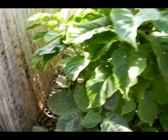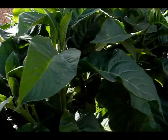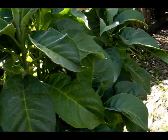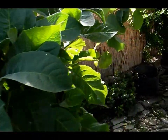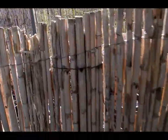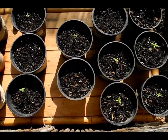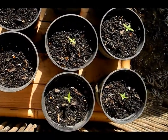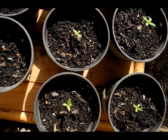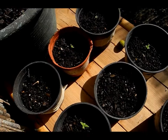And behind the datura, which is doing extremely well, I'll take you around to the little garden here, behind the cane fence. And here we have the seedlings. A little close up there, look. Did you hear that thud? That was another fig hitting the deck.